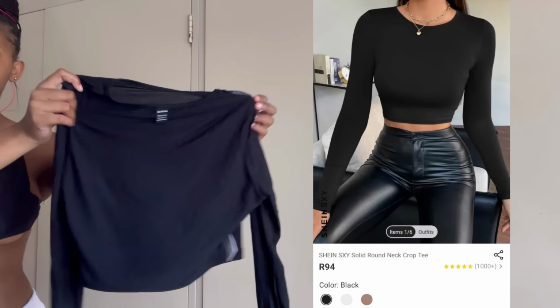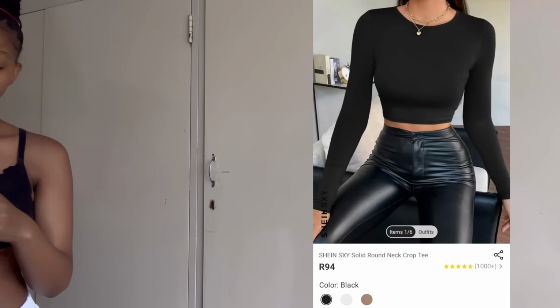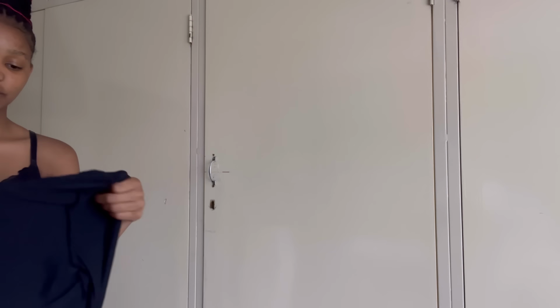Nice. So another thing that I bought was this baseball jacket. I'm not gonna look like this the whole time. I'm taking it off. This t-shirt is also from Shein. It's a nice black, nice stretchy t-shirt. I bought three of these, two black and one white. And guys, let me tell you, it's cheap, but the quality is so good, and so black and so tight.